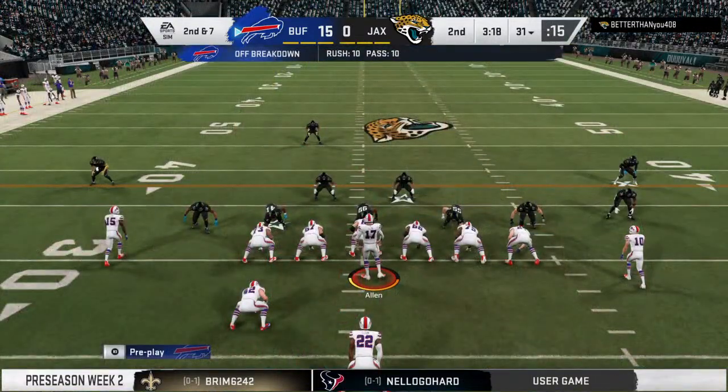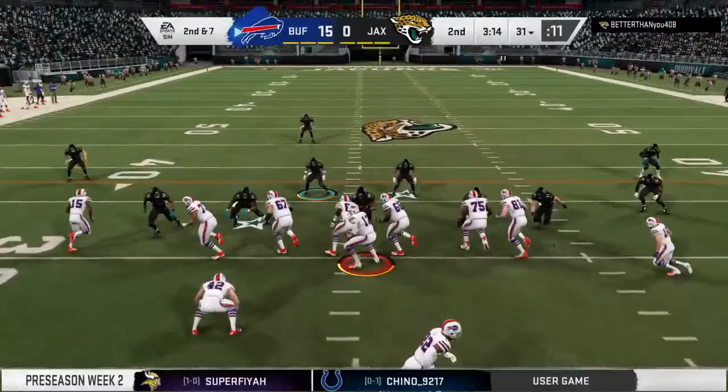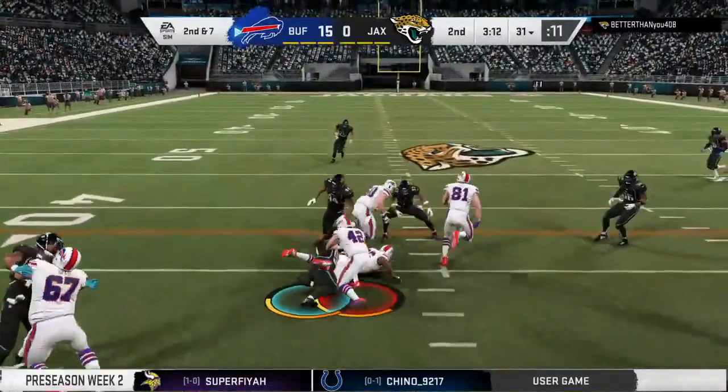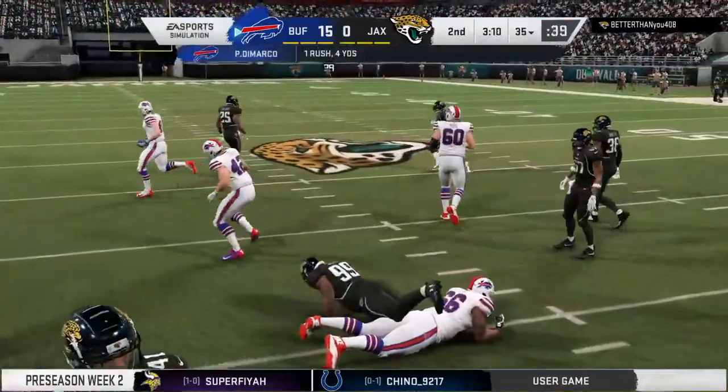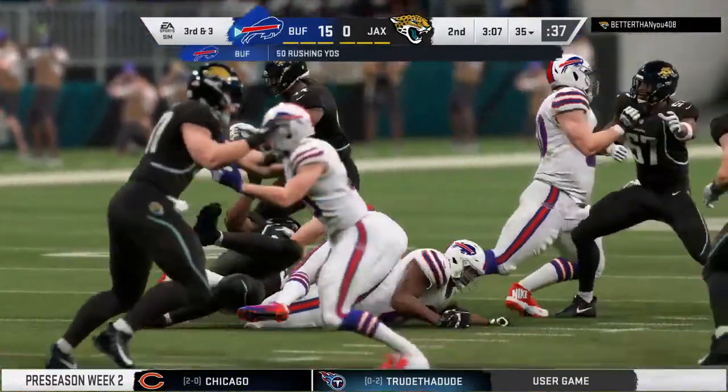The last run got 3. Now here's 2nd and 7. All day, every day. The first carry for Patrick DeMarco. And still about 3 yards shy of a first as the 4-yard pickup brings it to 3rd down.